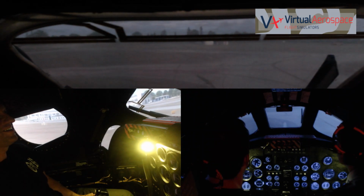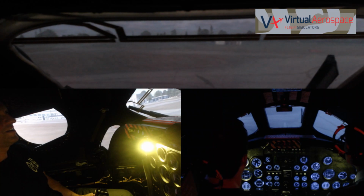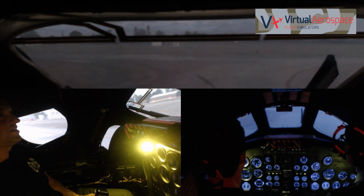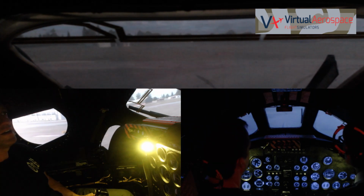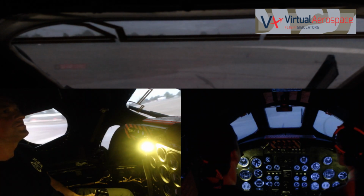Okay, and we're going to go right at this next intersection. So follow the yellow line round to the right. That's it. We're going to go over the point and then round to the right. Yep, go right boot, right boot, right boot. Now this is the hold, but we are number one.